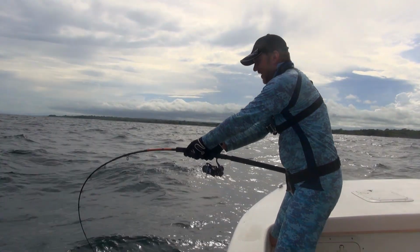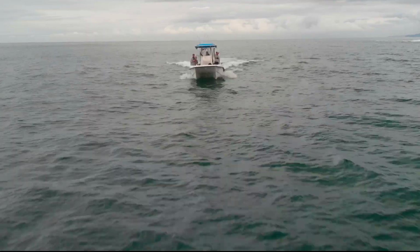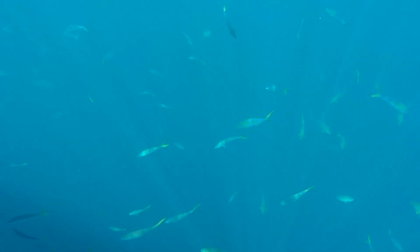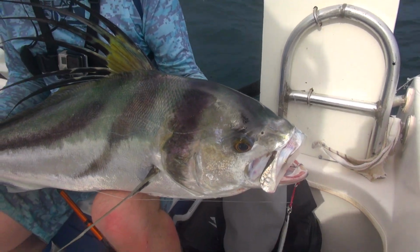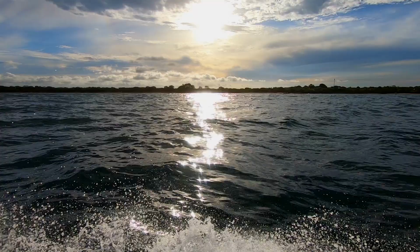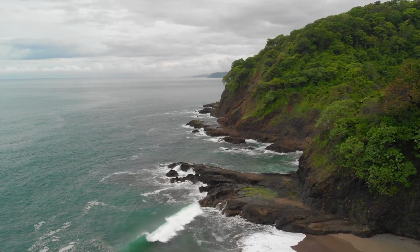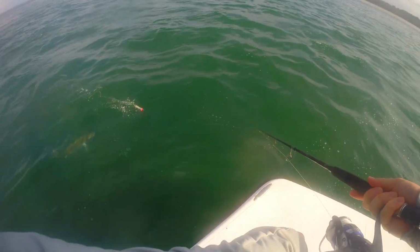Gee. This could be bigger than the other one. Look at that, for a rooster fish in Panama. Oh, big fish. Big fish. Oh. Come on!